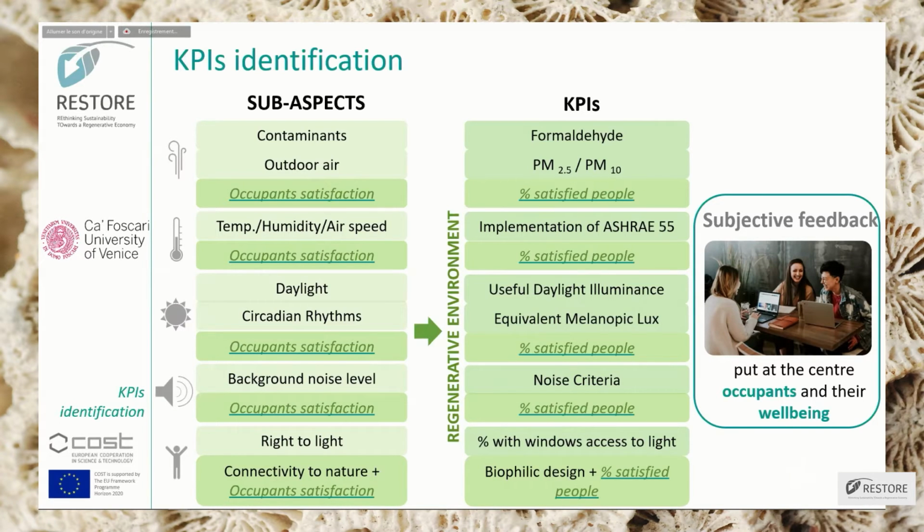So for those sub-aspects that I just presented, we define some key performance indicators, some elements that we want to monitor or keep track of, or in a way to pose some limits or goals to improve the indoor environment. For example, for contaminants, we define formaldehyde and PM2.5 and PM10 as the main, probably the most important contaminants for indoor air quality. Of course, they are not just these, but in our opinion, these are the most important. Then there is the percentage of satisfied people.